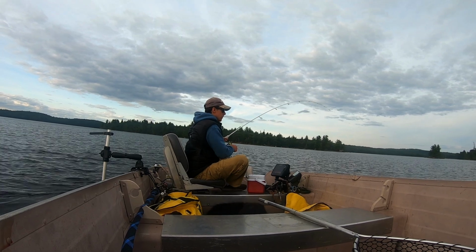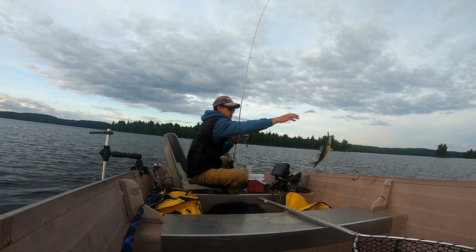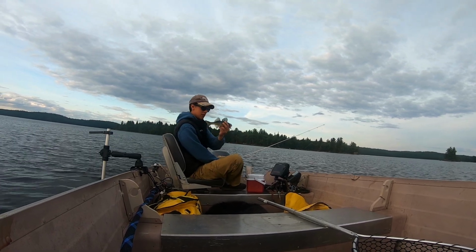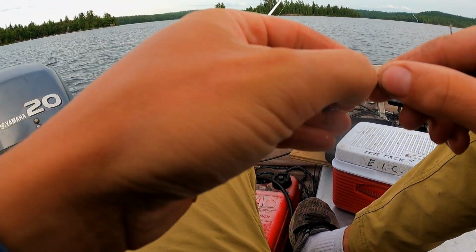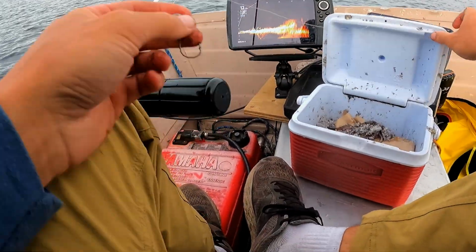There we go, another fish. Yeah, he's a little guy. Just gonna boat flip this guy. Whoop. Swinging him around. Third walleye in about our first 10 minutes of fishing. Little guy here. He'll go back. But it's a good sign. We're seeing fish on this hump, and it's not even prime time yet.